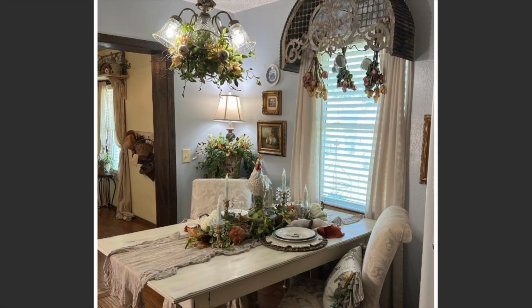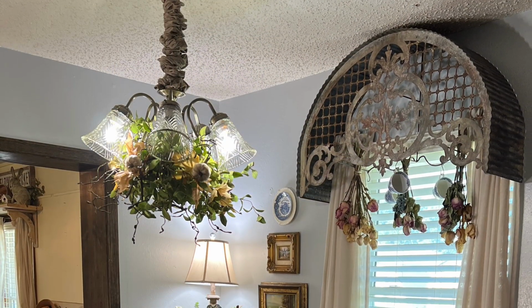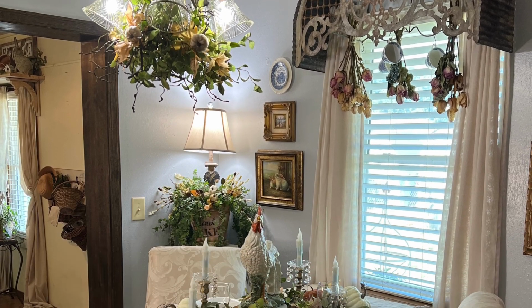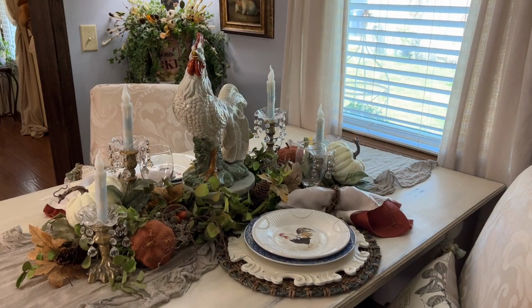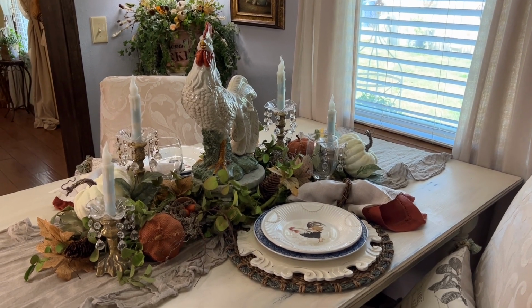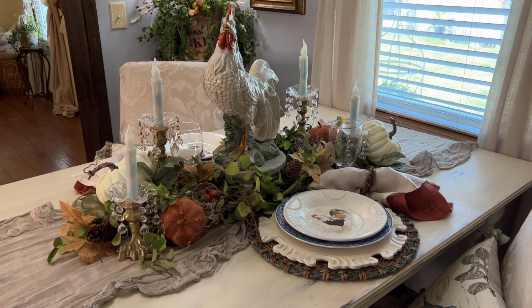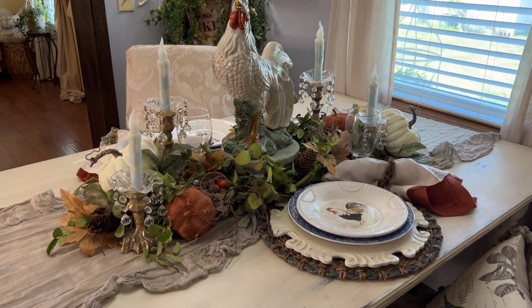This is another angle of the breakfast room looking from the kitchen, and you can also see a little bit of my office there through that doorway. You can see the casual place settings that I put together with my beloved rooster plates, along with the cream wooden chargers, thrifted blue and white plates, and woven placemats from Ballard Designs. I paired my ecru lace vintage napkins with rust linen napkins from Ballard Designs, and I tucked them inside grapevine mini wreaths for a rustic touch.